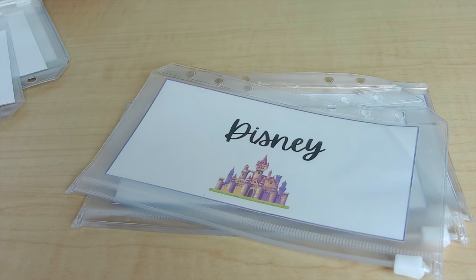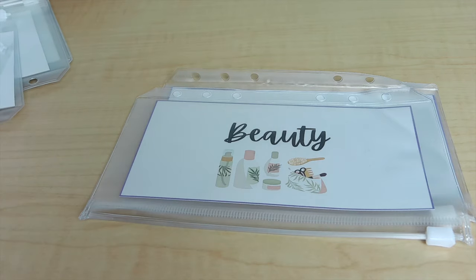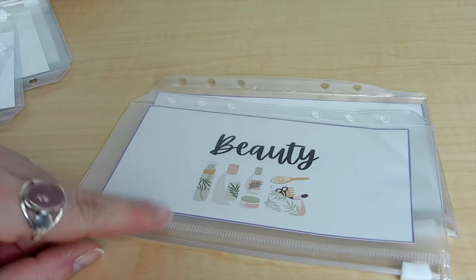And that's why I'm doing all of this. So all of this extra stuff, yes, it helps me, and yes, I love doing all of this, but in the end, it's all for them. So Disney, here we come. I'm so excited. And then next, the other new one is beauty.